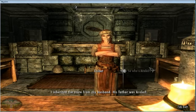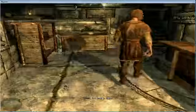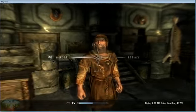I inherited the store from my husband. His father was Arnleif. Lisbeth handles the custom.